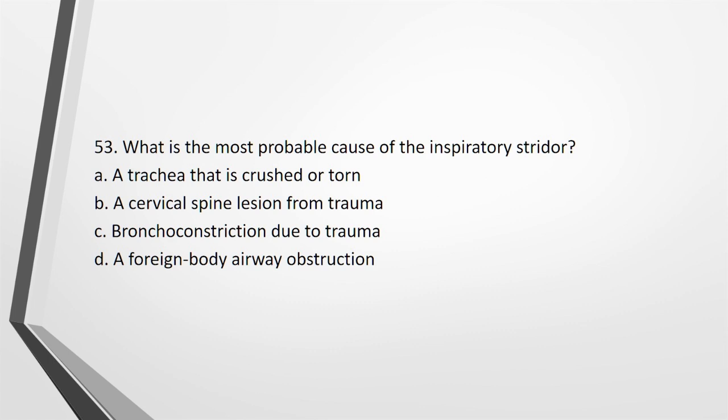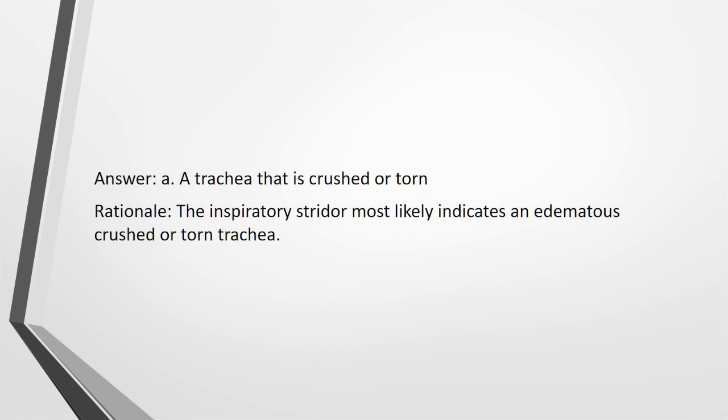53. What is the most probable cause of the inspiratory stridor? A. A trachea that is crushed or torn. B. A cervical spine lesion from trauma. C. Bronchoconstriction due to trauma. D. A foreign body airway obstruction. Answer: A. A trachea that is crushed or torn. Rationale: the inspiratory stridor most likely indicates an edematous crushed or torn trachea.